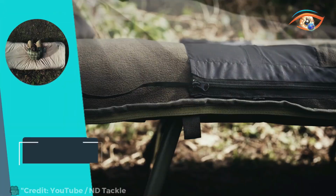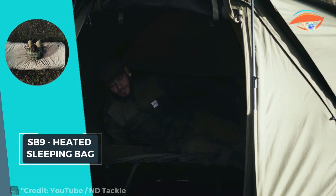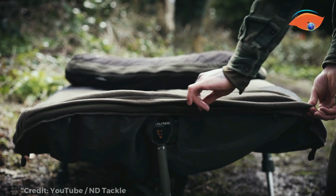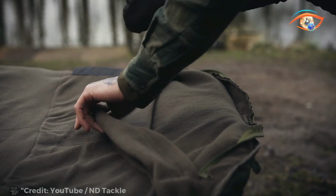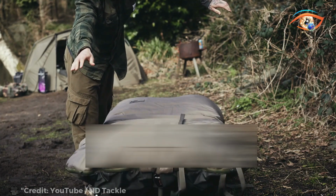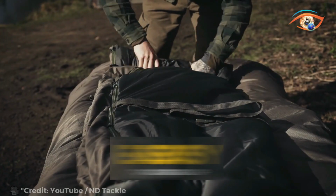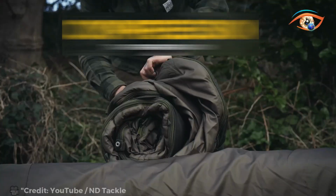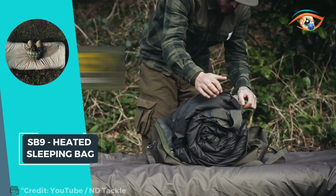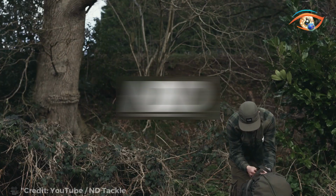Crafted from waterproof and breathable fabric, the top layer ensures dryness and comfort even in damp conditions. The wraparound zipper adds practicality, allowing for easy access and temperature regulation. Despite its advanced features, the SB9 remains impressively lightweight at just 3.8 kilograms, making it the perfect companion for outdoor adventures where staying warm is paramount. Embrace the luxury of warmth wherever your journey takes you with the SB9 Heated Sleeping Bag.